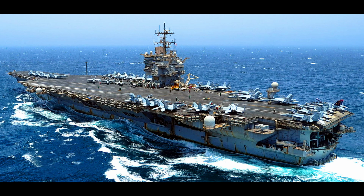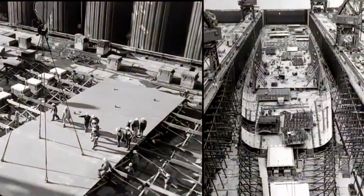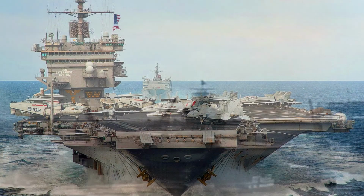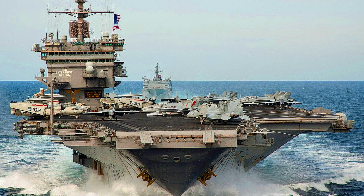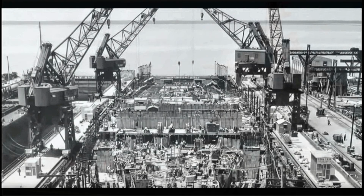The history of the U.S.S. Enterprise, CVN-65. She would be classified as a supercarrier. This ship was quite a modern marvel of engineering. She would be a floating airbase, a mobile, fast-moving weapon system, and a modern nuclear-powered attack carrier. Her flight deck alone would span over 4.5 acres.